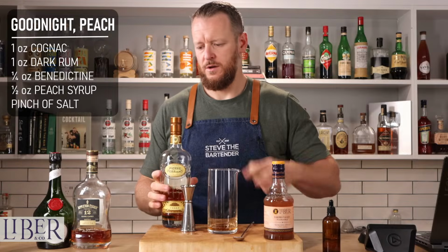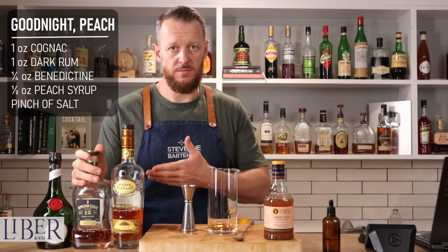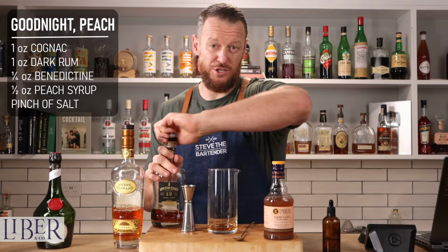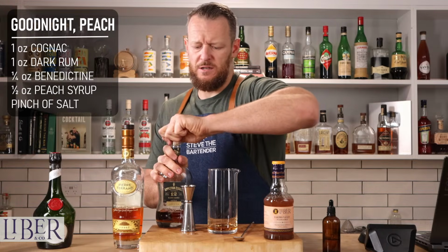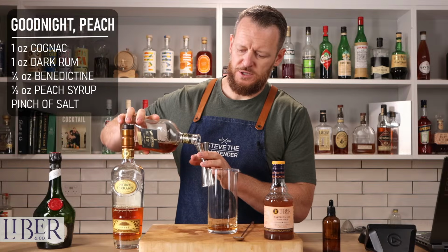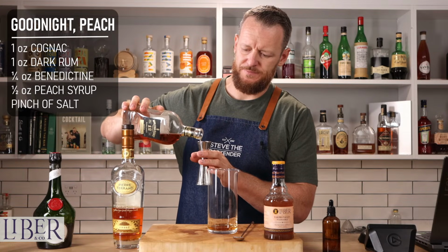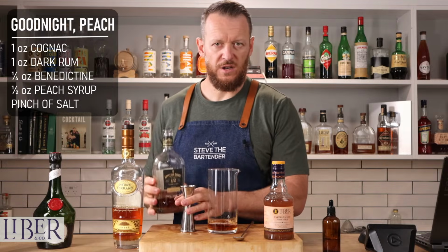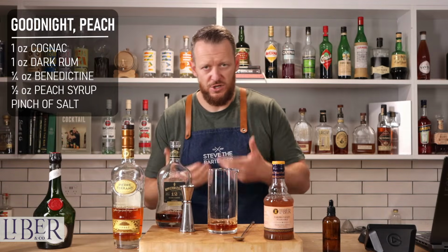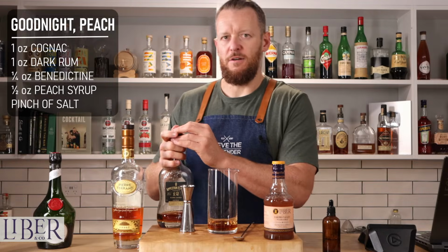Nice warming cognac. And then we have an aged rum. I'm specifically using an aged Jamaican rum. It's got a little bit of age on it, so it's a bit darker. 12-year-old and Jamaican, so it does have some of that typical Jamaican funkiness, but it's been aged and matured in barrels for 12 years, so it's subdued, but it's a full-flavoured rum.